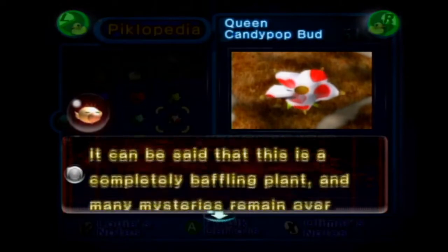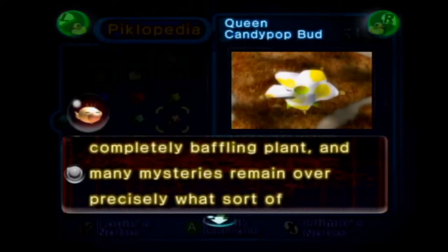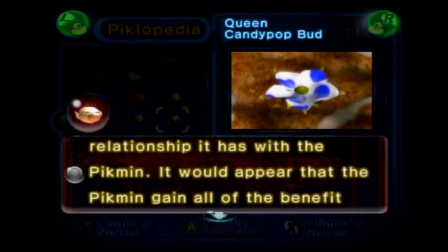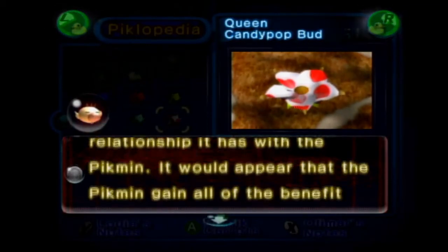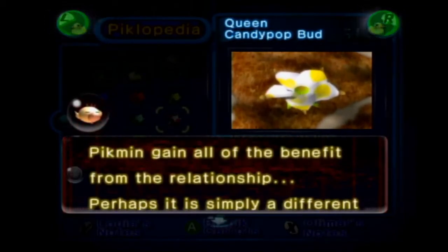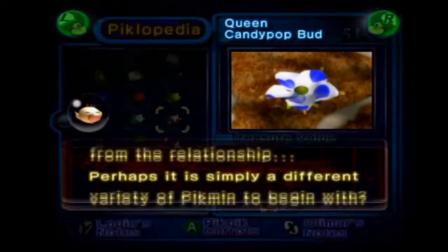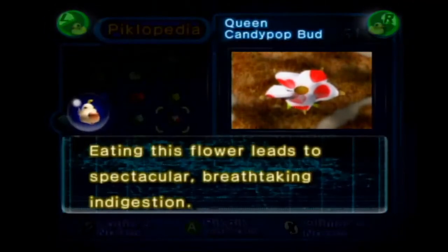It can be said that this is a completely baffling plant, and many mysteries remain over precisely what sort of relationship it has with the Pikmin. It would appear that the Pikmin gain all the benefit from the relationship. Perhaps it is simply a different variety of Pikmin to begin with. Eating this flower leads to spectacular, breathtaking indigestion.